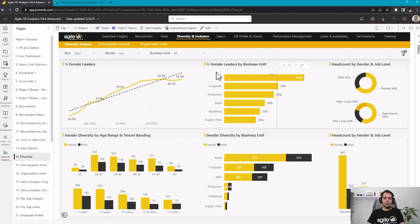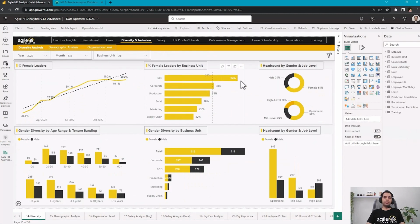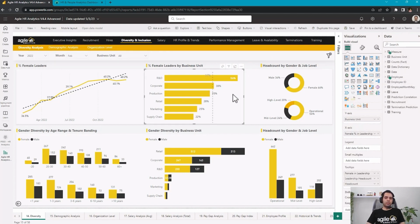It's easy to do. You don't need to ask the IT team to do that for you. You just need to go up here and click on the edit button. It will bring you to the edit mode. You have two panes here. The first pane is data. You have all the data measures and columns here, and the second pane is visualization. When you click each one of the visuals inside the report, you have the option to change, for example, the y-axis, x-axis, and so on and so forth.